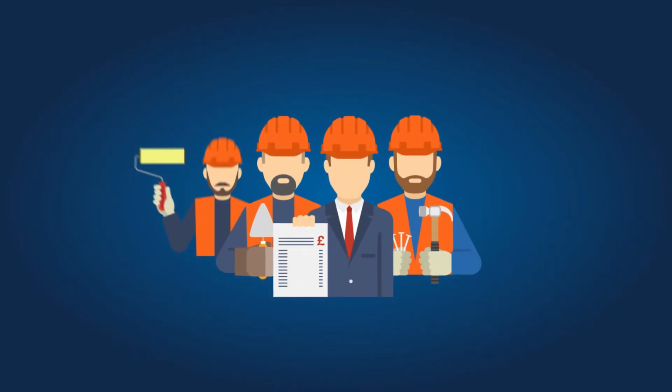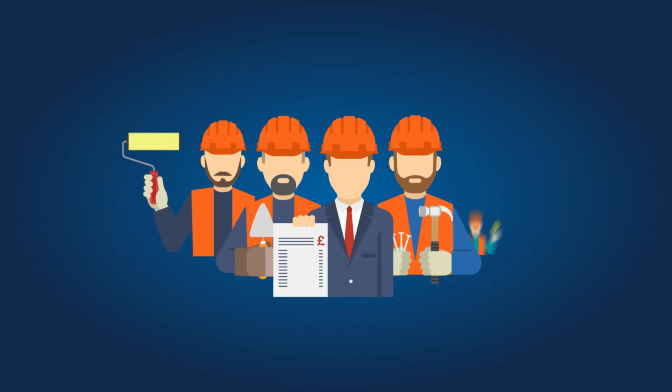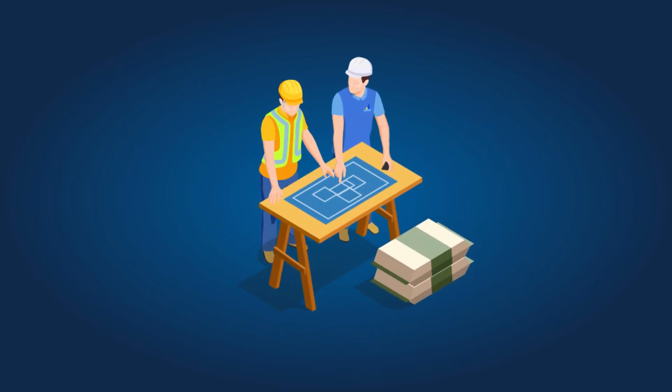Lastly, one of the most attractive advantages of working with a developer is that they are responsible for paying all the costs of putting the site together, as well as taking that site through the planning process. This alleviates a great deal of workload for the seller.